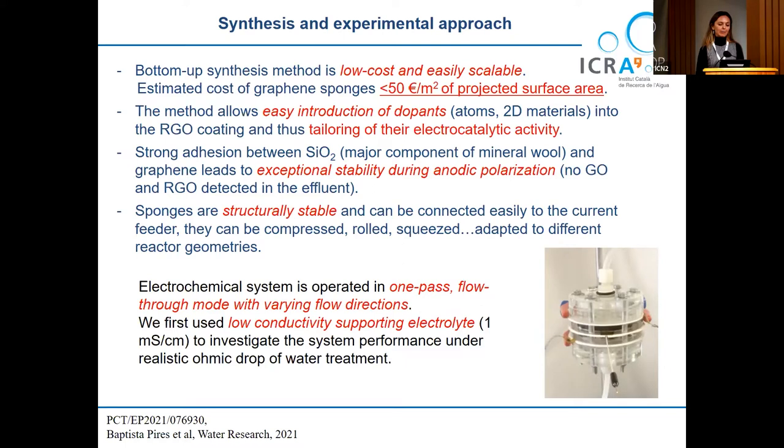If we remember what I said before about 6,000 euros per square meter, this is a big, big difference. The very interesting thing about this material is that, because it's a graphene-coated material, essentially a graphene-based sponge, we can easily introduce all kinds of dopants, and this is what we are playing with at the moment. We can introduce different atoms, boron, nitrogen, phosphorus, sulfur, and 2D materials, MXenes, so all kinds of things. We already know that using these strategies we can tailor the electrocatalytic activity and also the surface properties of this sponge for the removal of certain groups of contaminants, which I think is really interesting.